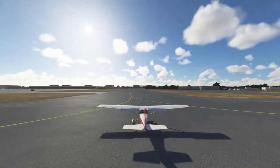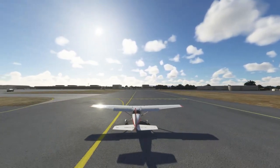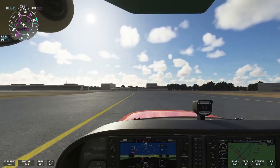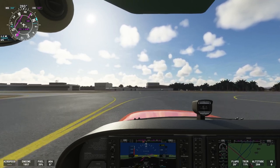The Luxor International Airport has the code HELX and is the main airport serving the city of Luxor here in Egypt. It's located 4 miles or 6 kilometers east of the city, and it's a popular tourist destination for those visiting the Valley of the Kings. Let's find a place to park the plane and we'll take a look around the airport.